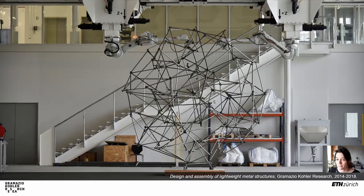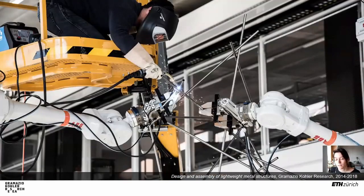So this is a structure built at ETH Zurich, also Gramazio Kohler Research, where two robots are used to assemble standard elements in a non-standard configuration, given a defined volume and assembly sequence. In this case, the two robots are used to place the material, the bars, in place, and then the joining is done by hand.